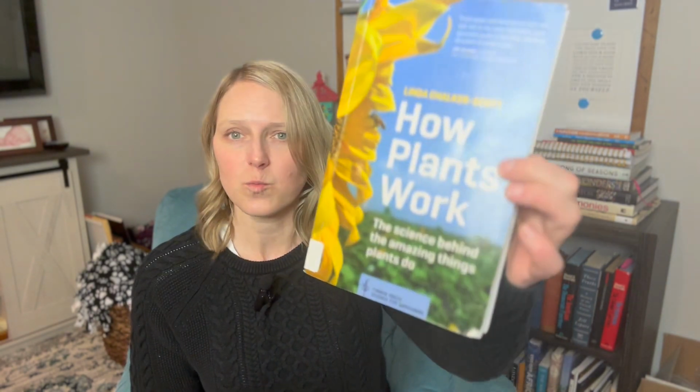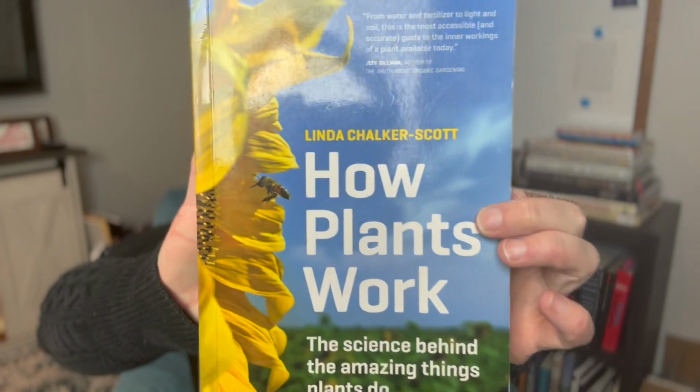Now, if you are having a student doing the Guest Hollow Botany program, there are a couple of books that I've pulled out that we have been referencing to help us with this. So one of them is this book called How Plants Work. And there is a whole section in this book. It is chapter 3, What's Essential.